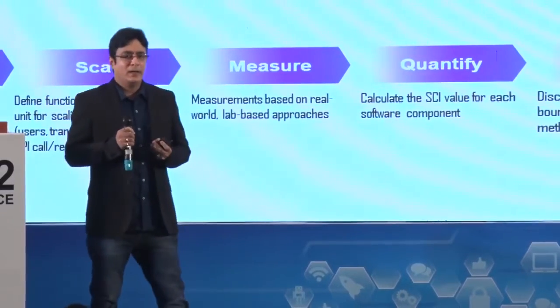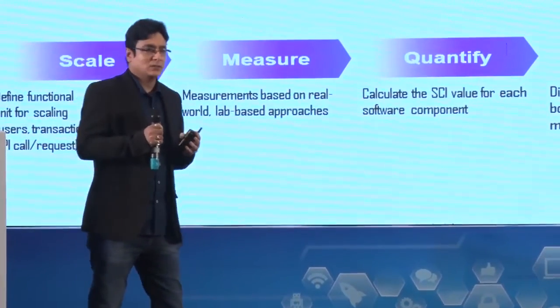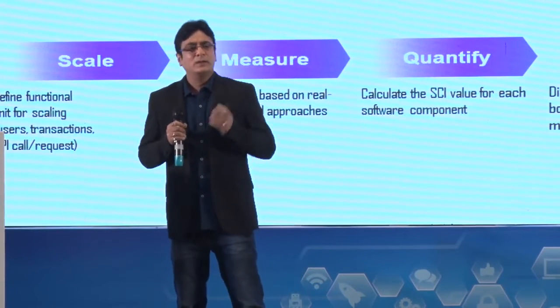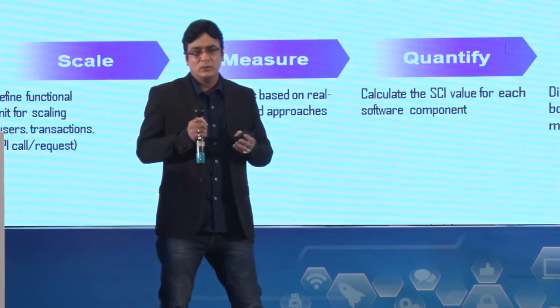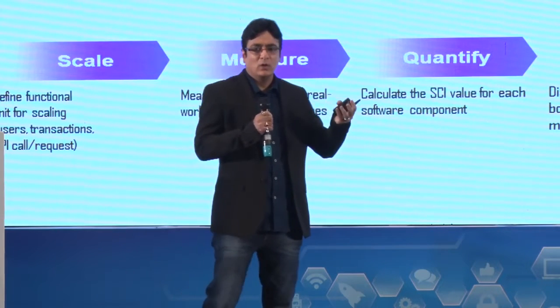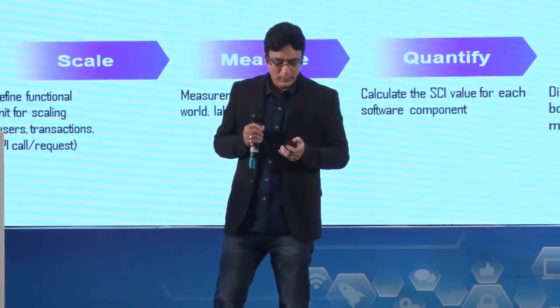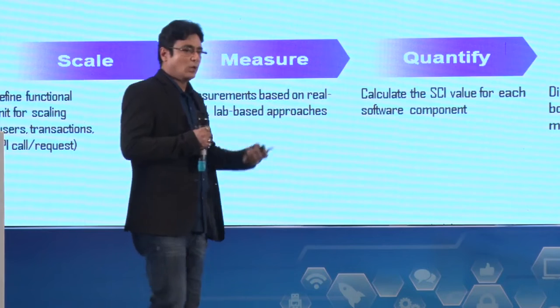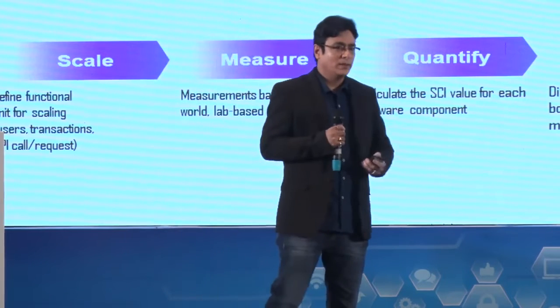Second area is around hardware optimization. Can you use less hardware for the same amount of work? And third being carbon aware. You're using carbon aware or shifting your workloads to where there is clean energy. And SCI is basically an iterative process. We are planning to release version 1 in the next few months.